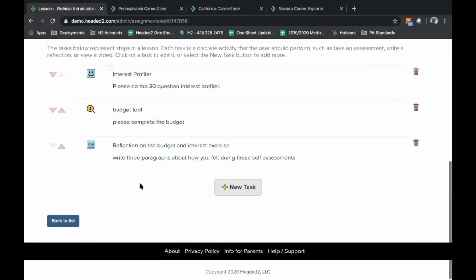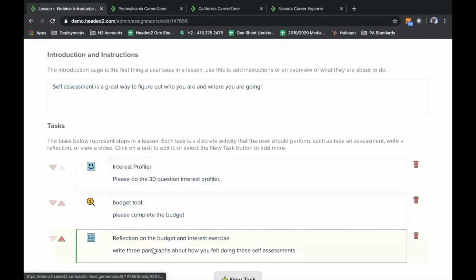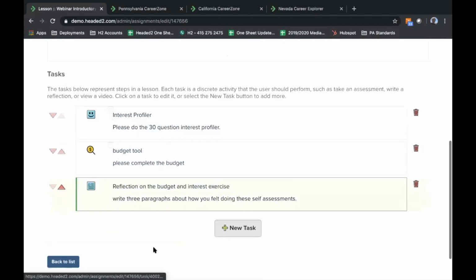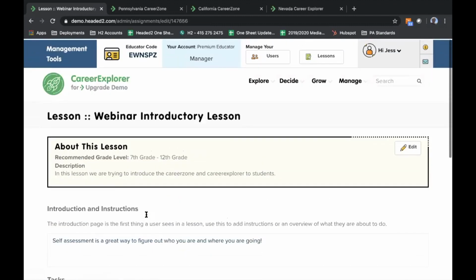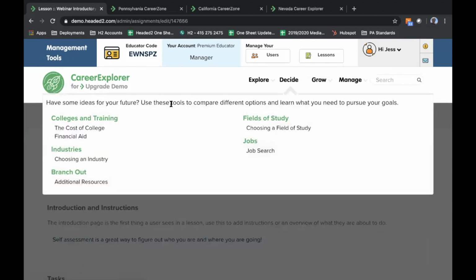Okay, so now our lesson is a 3-task lesson. We're asking students to do the interest profiler, the budget tool, and the written reflection. All right, and so now we are all set. We have created our first lesson together inside of the CareerExplorer CareerZone, and it's ready to be assigned. And we called it webinar introductory lesson. All right, so that's what we're gonna use.